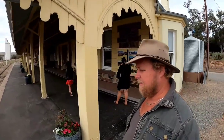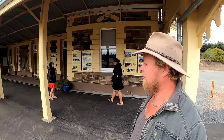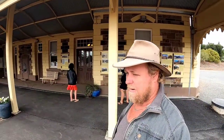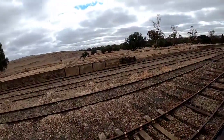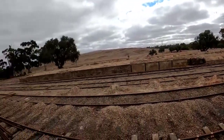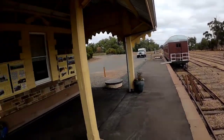So this is the original Burra train station. It was built in 1883. Pretty sure it's 1963 when the last passenger train went through here. 99 was the last train through, for the wheat silos. They are currently restoring an old train wagon so people can go on them.